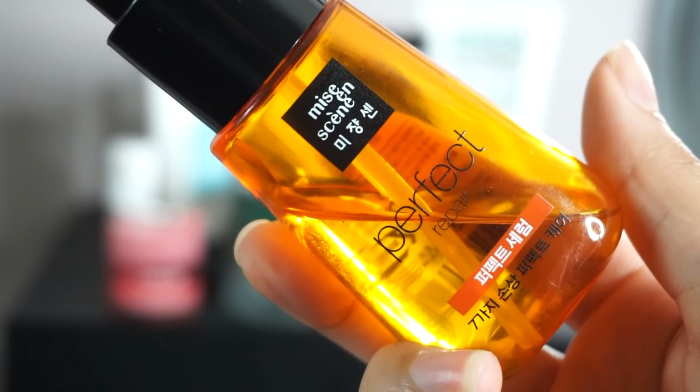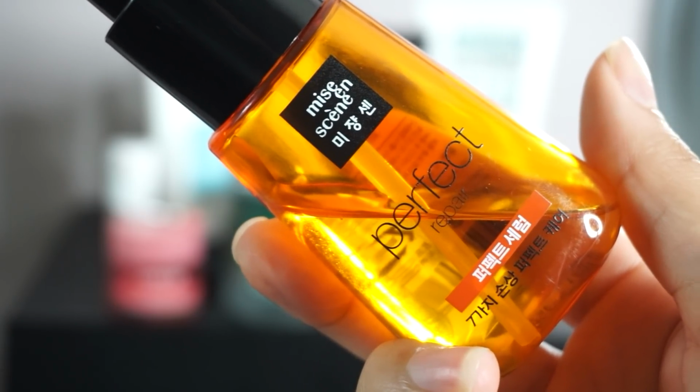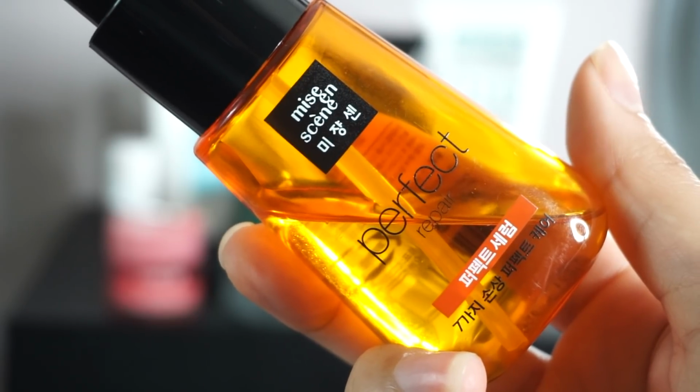So I did use this mask, and then when I got out of the shower, on my hair I used Mise Perfect Repair Hair Serum. This is a really cool Korean hair product. I've been using this for 4 years, straight pretty much. That's just how good it is. It just works really well for my hair. It's a pretty simple serum, but it just gets the job done.